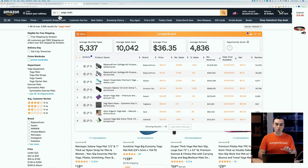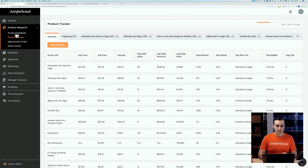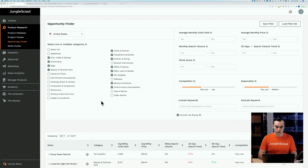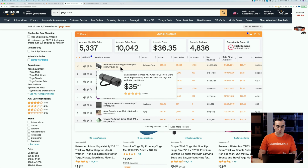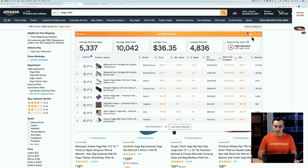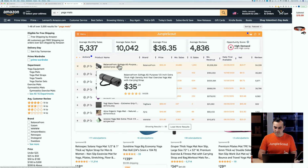If you've got no ideas of what you'd like to sell, that's where the opportunity finder is really great because it gives you ideas. The extension will help you verify or check out ideas that you already have in mind. Now, for a quick refresher on the extension here, you run this one.